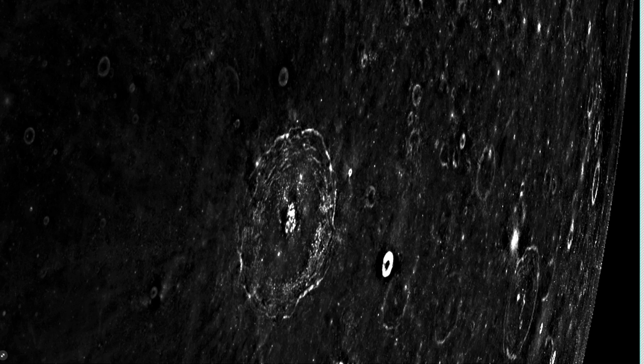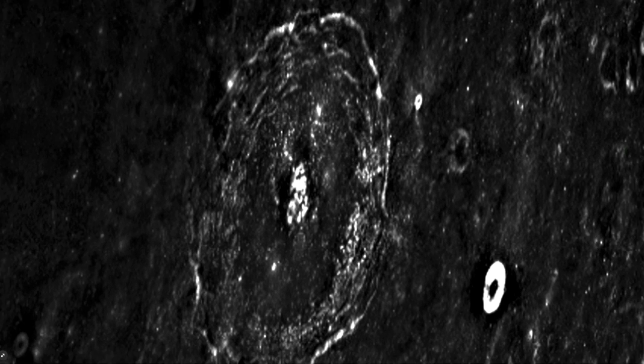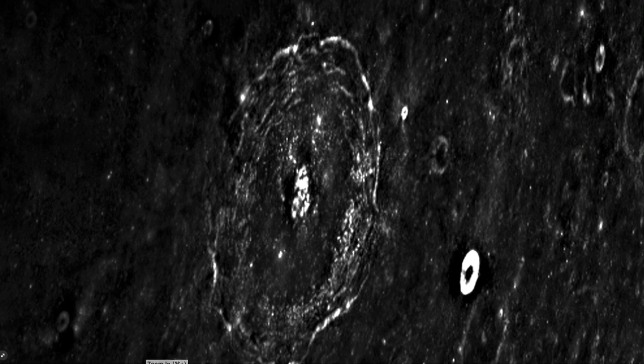Look at the structures over here. Look at this in the middle. There's some kind of building there. Now, I don't have the full zoom on. That's a full zoom. Moving out a little bit so you can see these better.